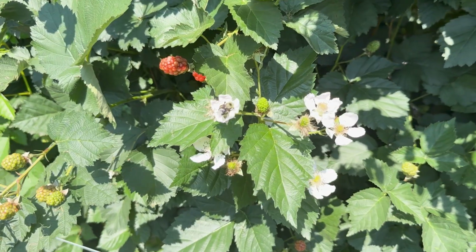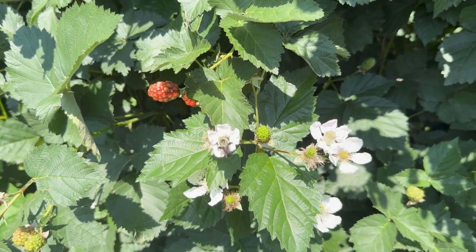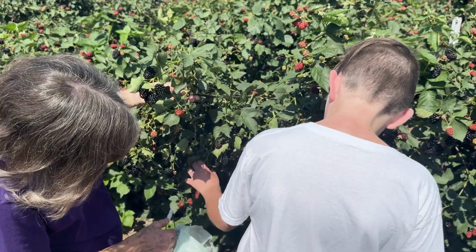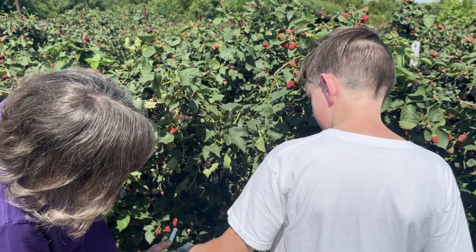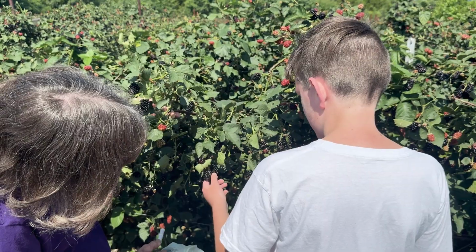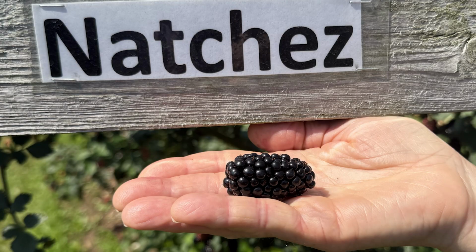N40 produces 4 varieties of blackberries: Natchez, Osage, Ponca, and Caddo. Knowing some of the differences can help you decide which ones to pick. If your local farm offers different varieties, you can ask them about these characteristics to help you make your choices. The Natchez berries are the earliest to ripen. They are the largest berries and juicy with great berry flavor, but they can be tart.